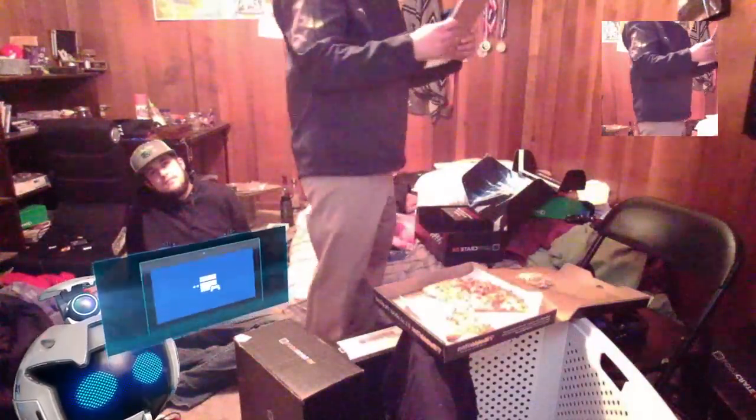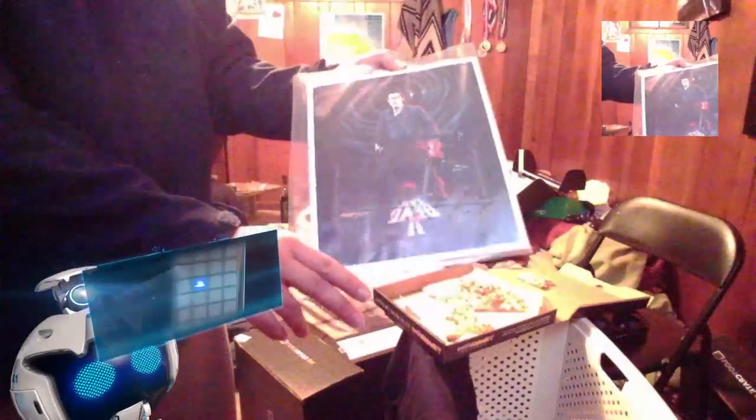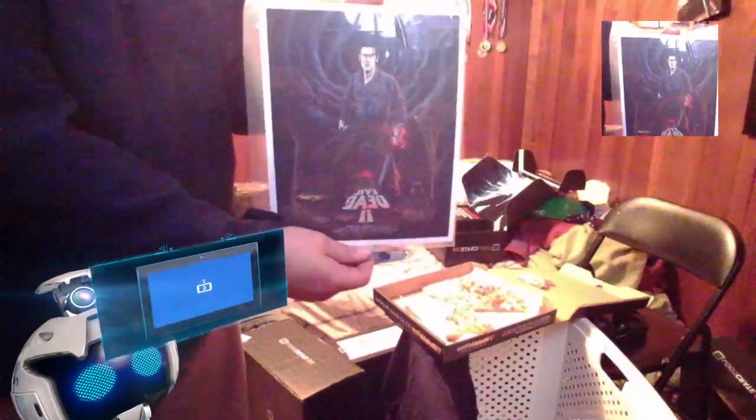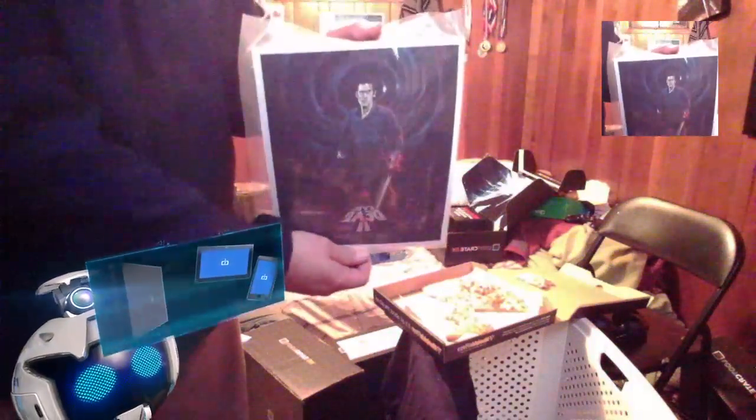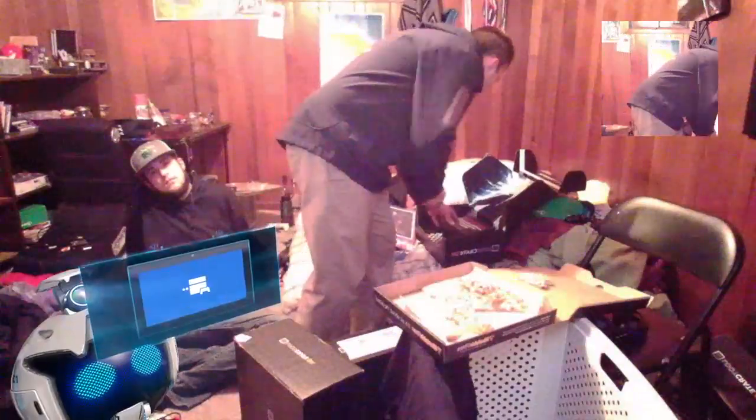Alright. Ooh. I have another one to go to the collection. This is an Evil Dead character, like a printing of the art. I got quite a bit of these now. Evil Dead 2. Pretty cool one. Alright. Now last but not least.